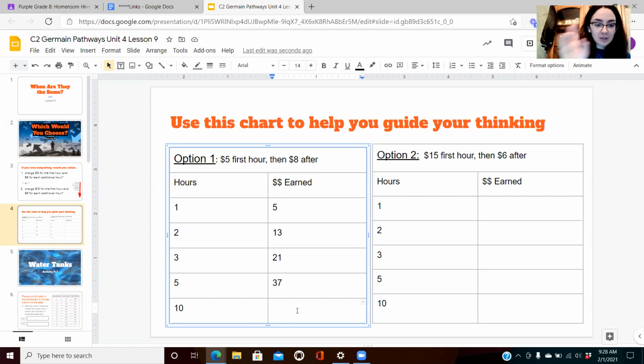If we think about it, the number of hours minus that first original hour. So 8 times 9, because that's how many hours we're getting paid $8, plus that original $5 for the beginning, right? So we do 8 times 9, we get $72, plus that original $5 to get a total of $77 after 10 hours. Sorry, I clicked the wrong button. $77. So close, Tiffany and Sam. That one was really tricky, okay?